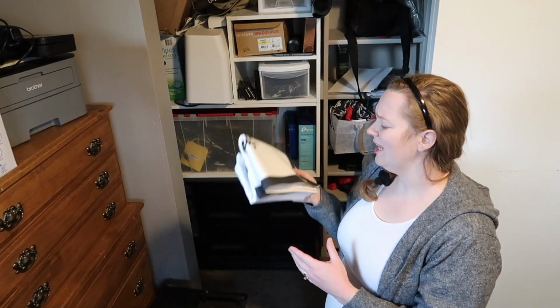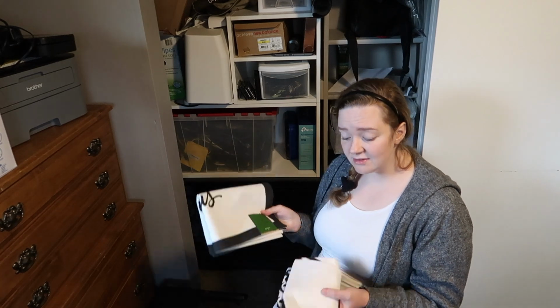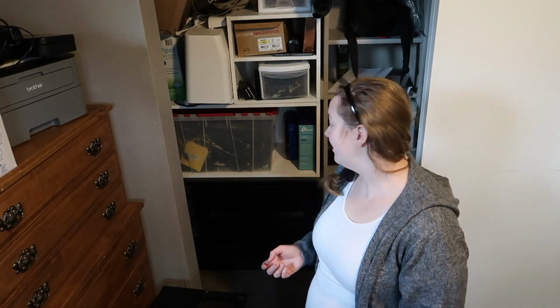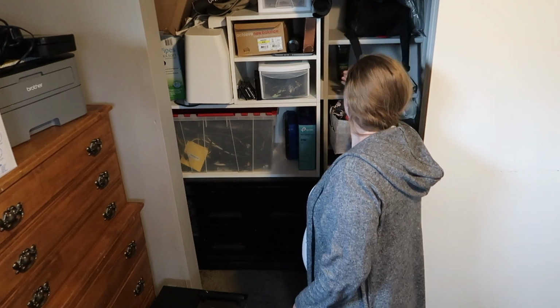Also, I have these his and hers placemats and his and hers pillowcases. I just will never use those, so goodbye. Yeah, there's a lot of random stuff in here.